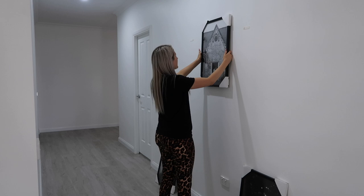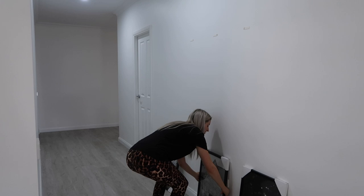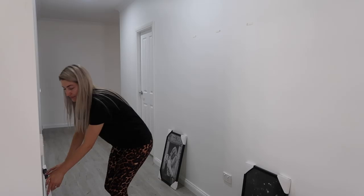And worst case, if I need to move them up higher, I'll just put more screws in the wall because the painter's gonna have to come back and fix the cracks anyway. So if I mess up the wall with screws, they can fix them too. That's a good idea.